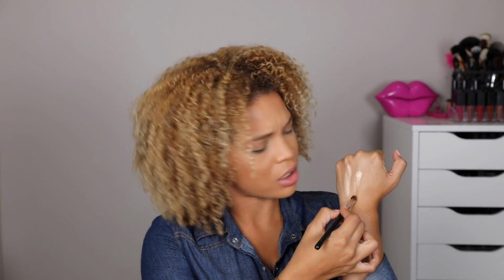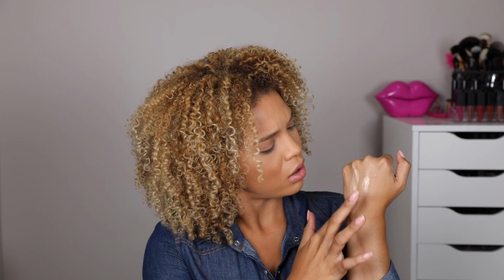I'm just going to try it with a brush as well. Just taking a little bit on my brush. It does also give some pigment as well, but I think that these might work better if you just use your fingers. That shadow, I feel like that's the one I'm going to use today. So that's what it looks like, one with a finger swatch and the other one with a brush.